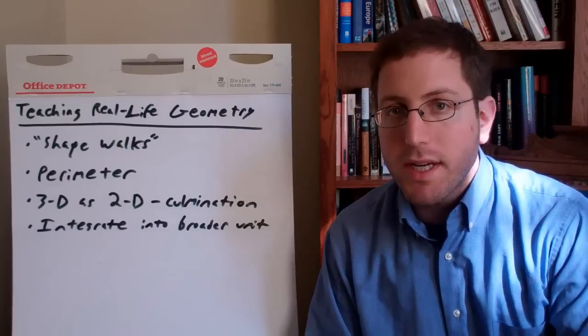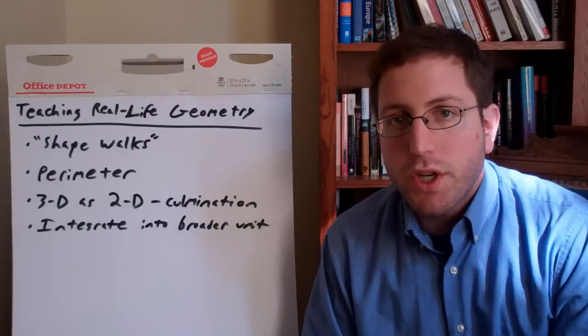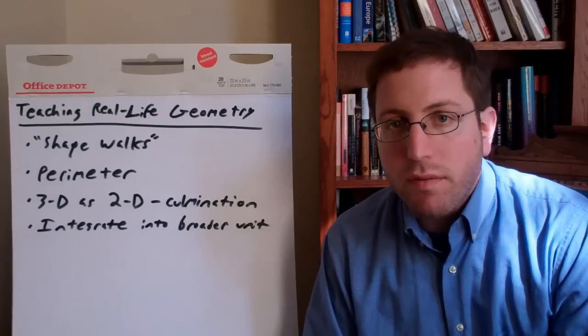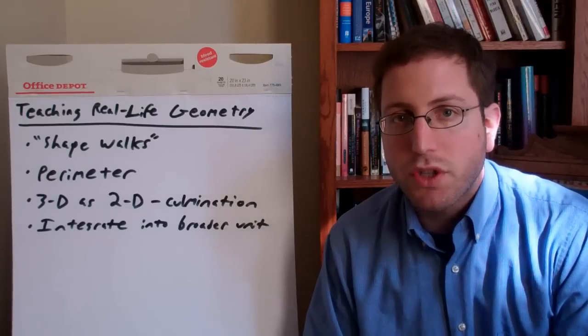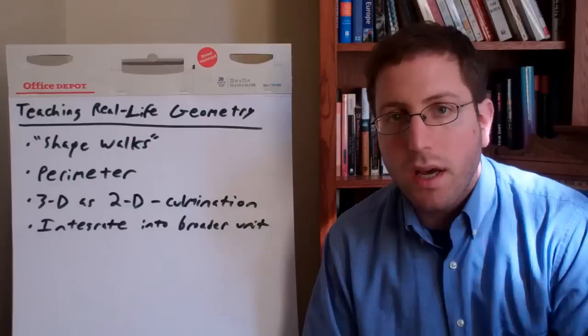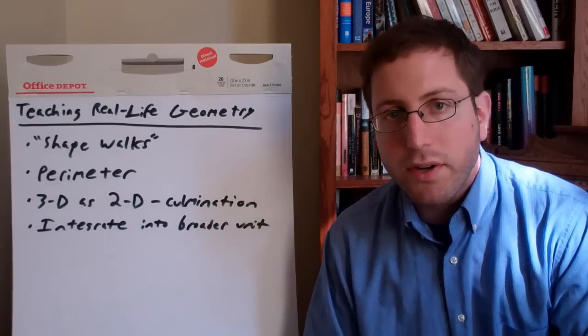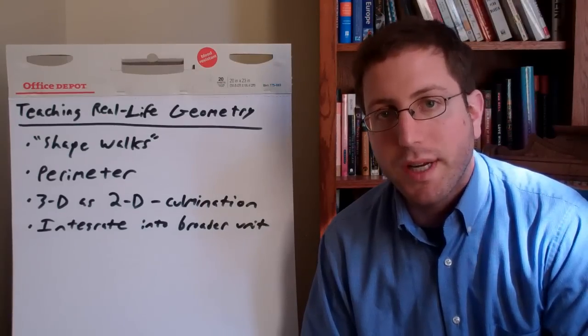Today we're going to be talking about teaching geometry in really real-life ways. And this comes from an article in Teaching Children Mathematics, in which a trio of professors talk about strategies for helping students really engage with geometry authentically. This article focused on a strategy they used for first and second graders, but it's very adaptable to older kids and more advanced geometry concepts.